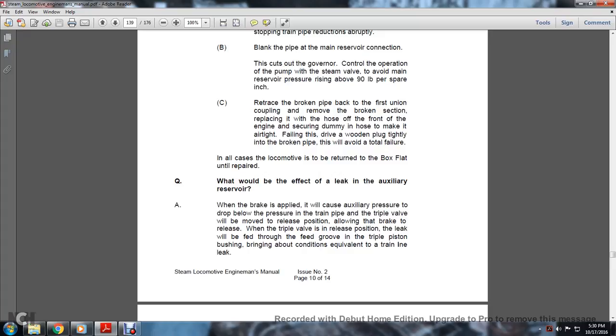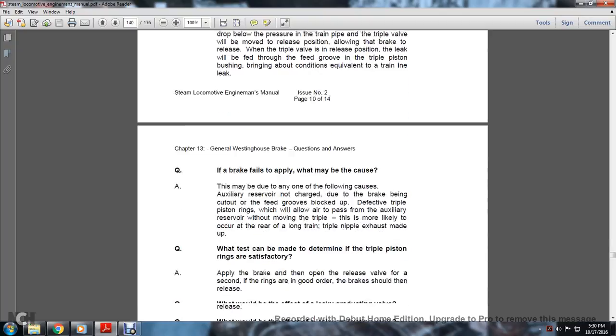Question: what would be the effect of a leak in the auxiliary reserve? When the brake is applied, it will cause the auxiliary reservoir pressure to drop below the pressure of the train pipe. The triple valve will be moved to the release position, allowing the brake to release. When the triple valve is in the release position, the leak will be fed through the feed groove in the triple piston bushing, bringing about conditions equivalent to a train line leak.